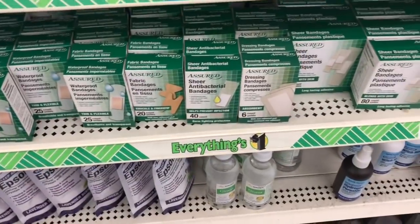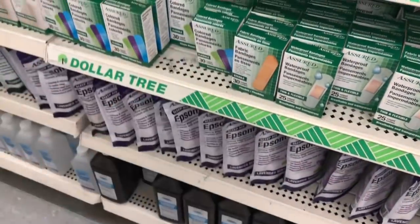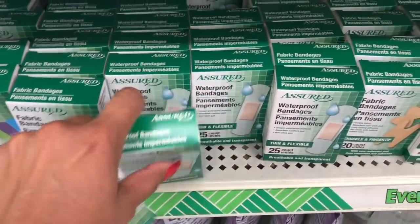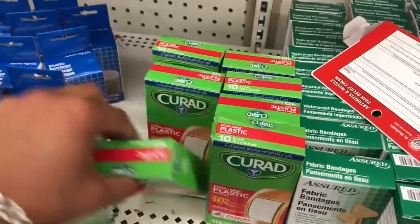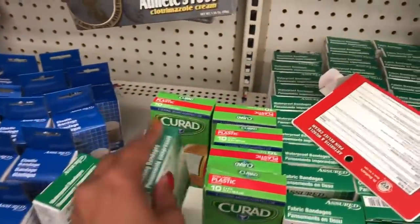I think I'm gonna grab him one of these because he cuts himself so much, guys. His skin is so thin, and I feel so bad for him. It just sucks. Oh, you know what? These ones work better, the Curad ones. He likes these. I'm going to grab two of those because I think we have plenty of the little ones.